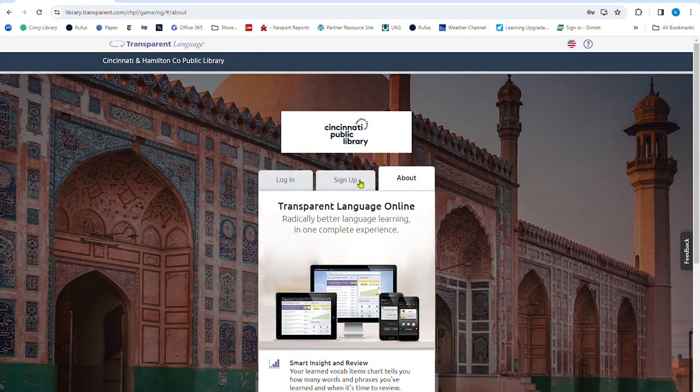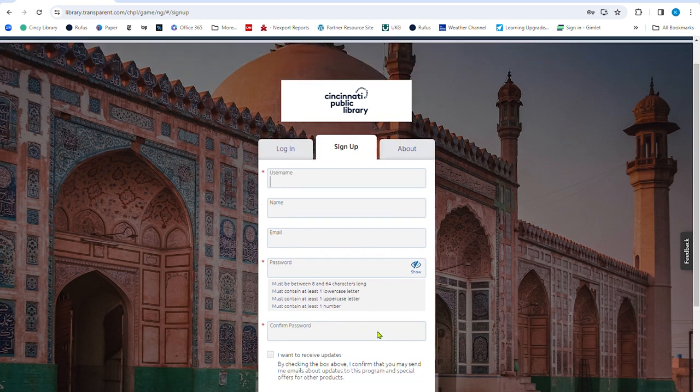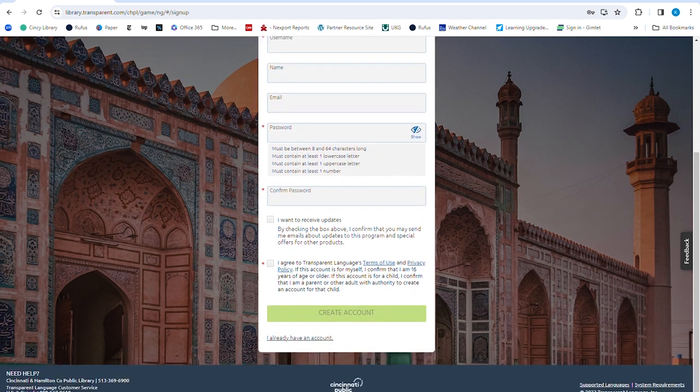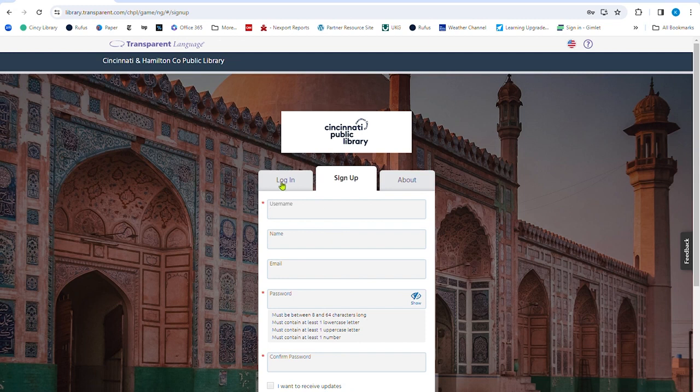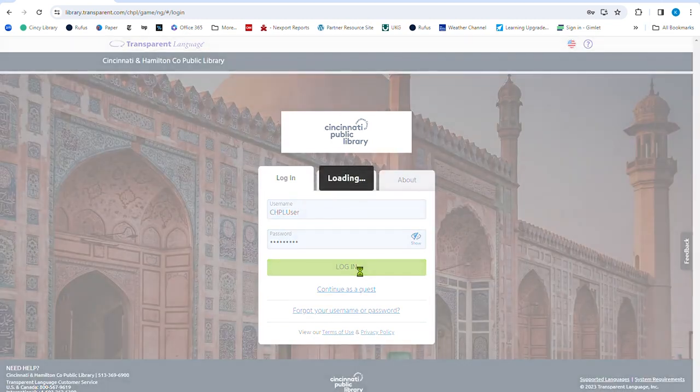So to sign up, it's very easy to do. They're just going to ask you for a username, your name, and email, and then develop a password, confirm it, and then check things down here. You're not going to get any advertisements on this or anything like that. It's pure learning from Transparent Language. So we're going to click in, and I already have signed in, so I'm going to log in.